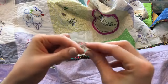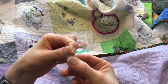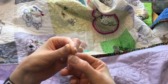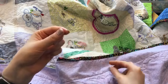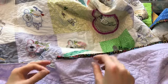Ugh, lost the needle again. Didn't lose the needle, lost the thread on the needle. Ugh, I'm going to need to clip. Where'd my scissors go? Yoo-hoo, scissors.